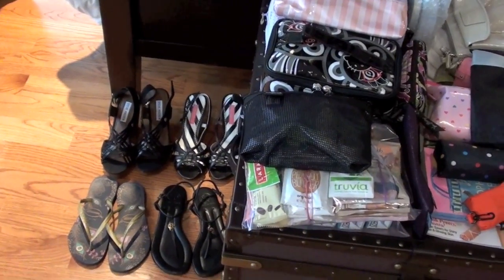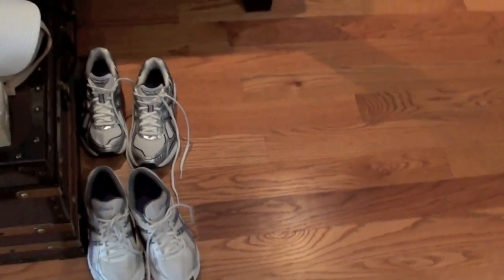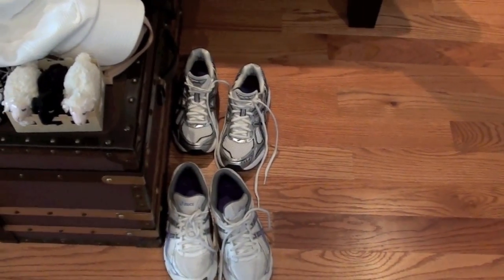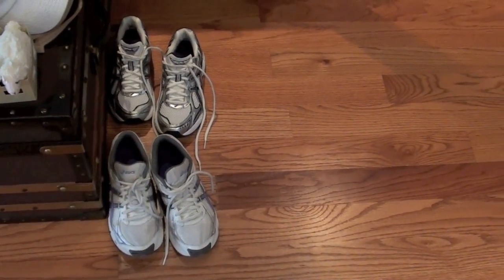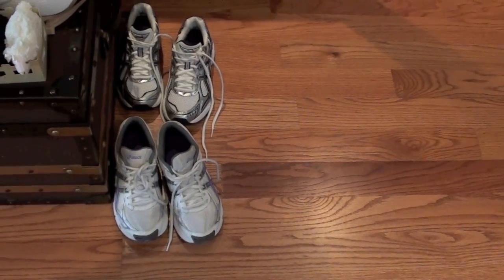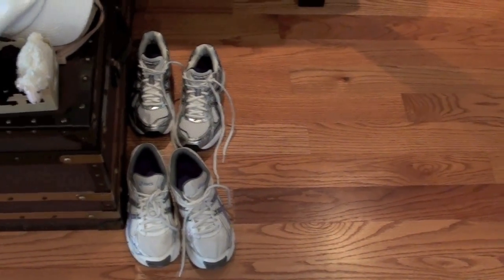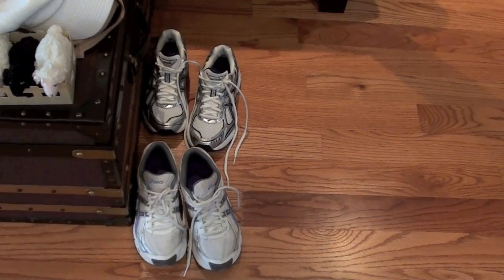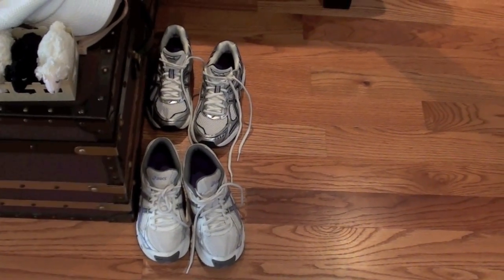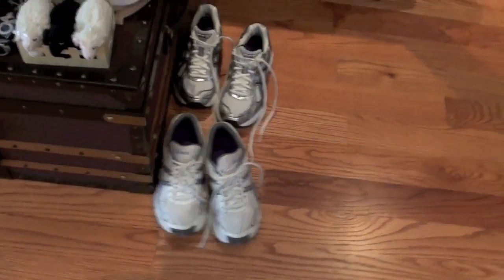So yeah, that's basically it. I've got all my shoes out for day and night. And then I do have two pairs of workout shoes because I take very extra special caution with my feet and my fitness. So I have running shoes and cross trainers. They are not the same. You should not do exercise on machines like elliptical machines or Stairmasters in a running shoe. Running shoes are really just meant for running. They're not meant for anything else.